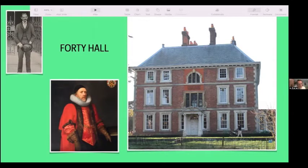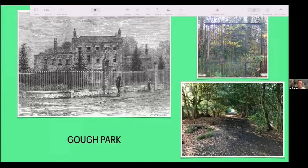So they had Middleton House, they had Forty Hall. It didn't stop them, though, because they had their eyes on the next building south, which was Gough Park. I mean, Gough Park and House had been built in 1719 by Sir Henry Gough, who was a director of the East India Company. It was inherited by his son, Richard Gough, the antiquarian, the man who found the Gough map that you often see on television, the earliest map of Britain.